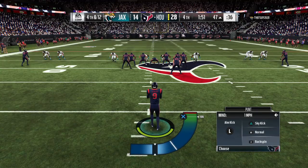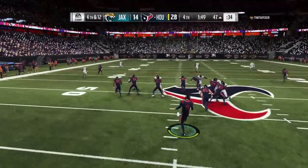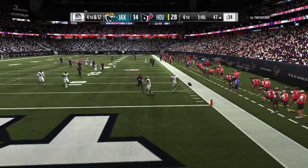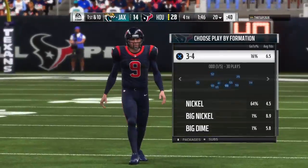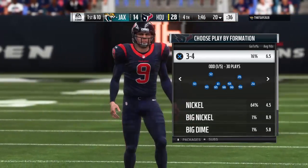Here's Shane Lechler now as he'll punt it away for the second time. And that is much too long. That's into the end zone for a touchback. Out comes the Jaguar offense now as they get set to take over.